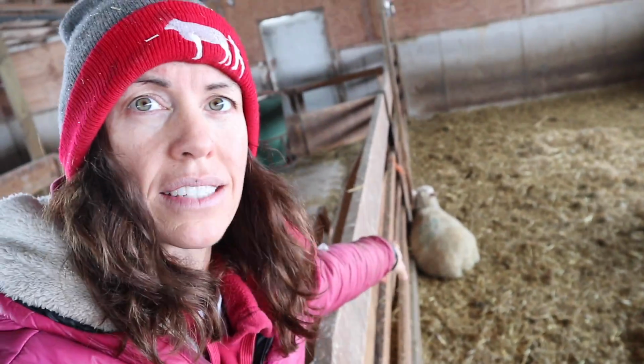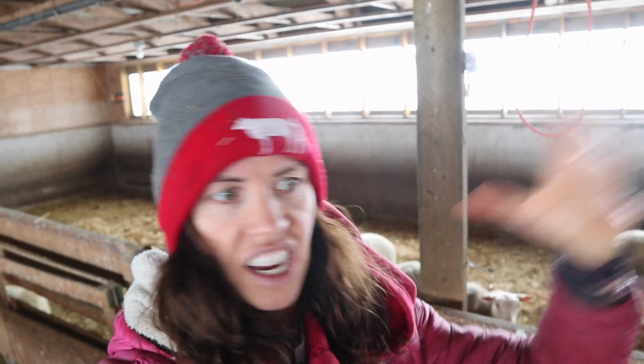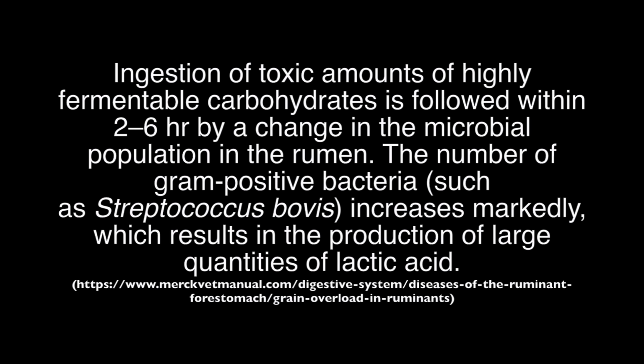That one is depressed. So what happens is they're a ruminant. I'm not a scientist, but the rumen is full of bugs that work together to break down their food. When a grain overload happens, all those bugs go crazy trying to digest all this extra flush of feed. The animal gets sick fast, and then they bloat, and then they die.